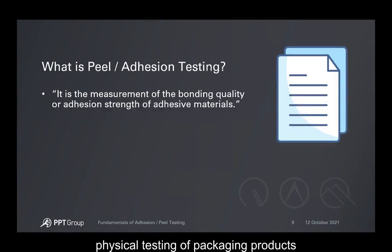Physical testing of packaging products, for example, by peeling can tell us a lot about its properties and the manufacturing process, such as sealing consistency, bonding strength, adherence ability, cohesive properties of the interface, bond durability, and other parameters.